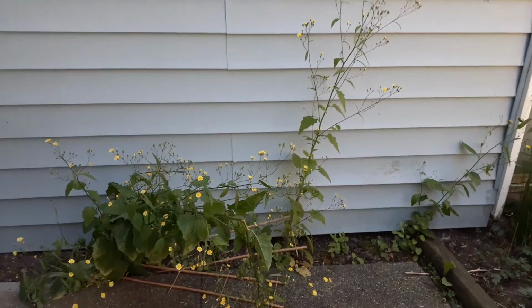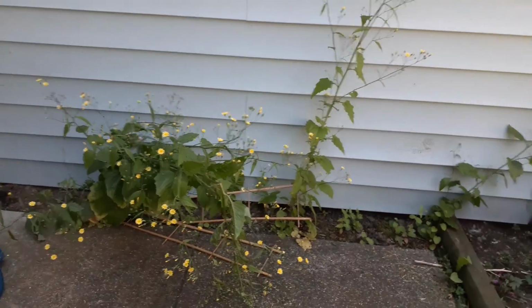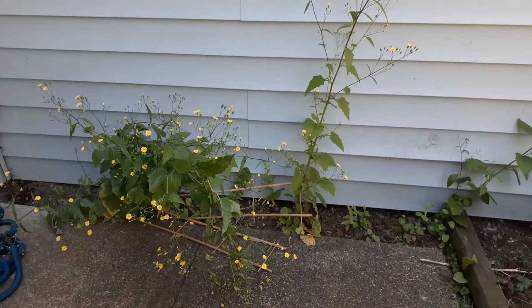It's long and it needs support, but it broke, it came down. The supported wood.